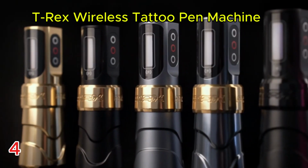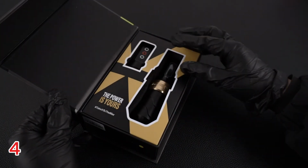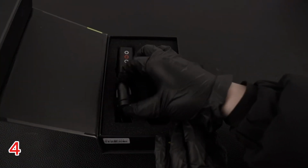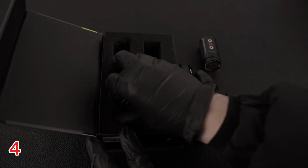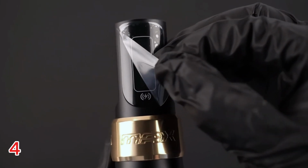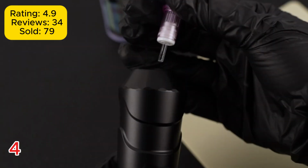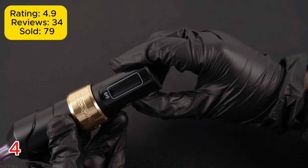Number 4. T-Rex Wireless Tattoo Pen Machine. The T-Rex allows users to easily adjust the voltage and speed to suit their preferences and the demands of different tattoo styles. Whether working on delicate line work, shading, or bold coloring, artists can fine-tune the power for optimal performance. Rating 4.9. Reviews 34. Sold 79.